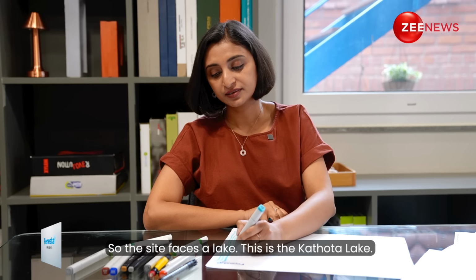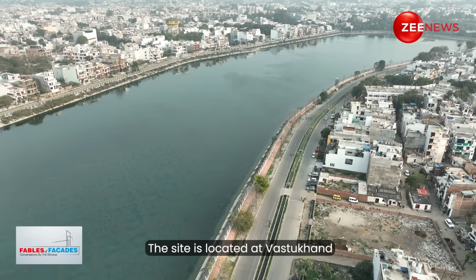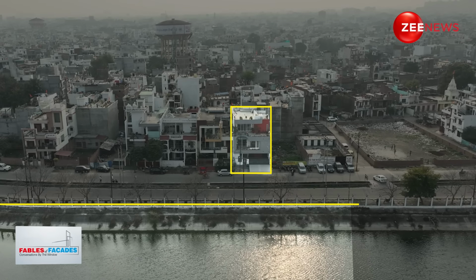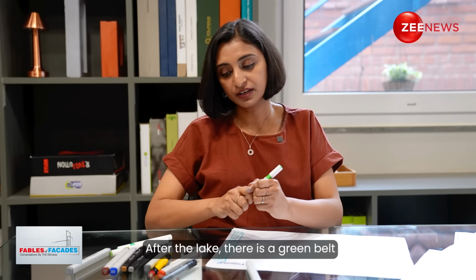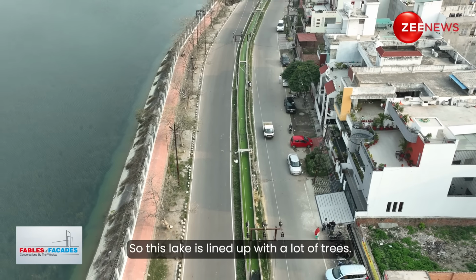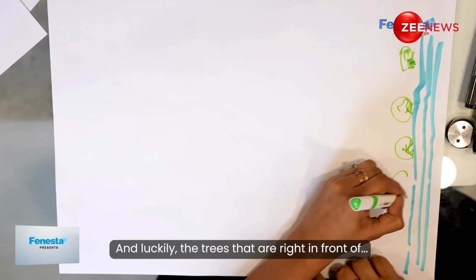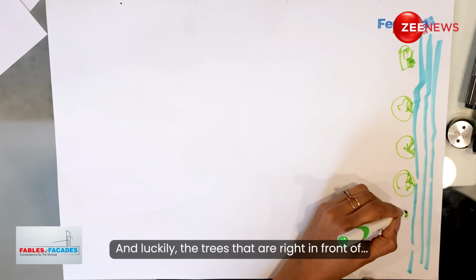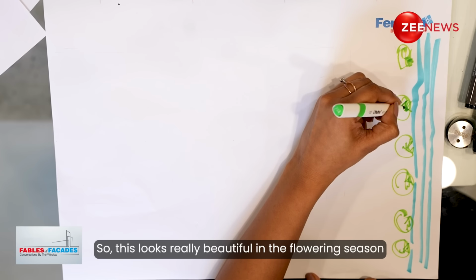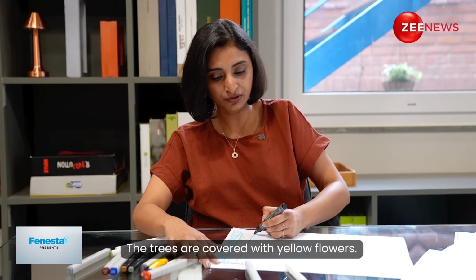So the site faces a lake. This is the Kathauta Lake. The site is located at Vastukhand. After the lake, there is a green belt. So this lake is lined up with a lot of trees. And luckily, the trees that are right in front of the site are the amaltas trees. So this looks really beautiful in the flowering season, the trees covered with yellow flowers.